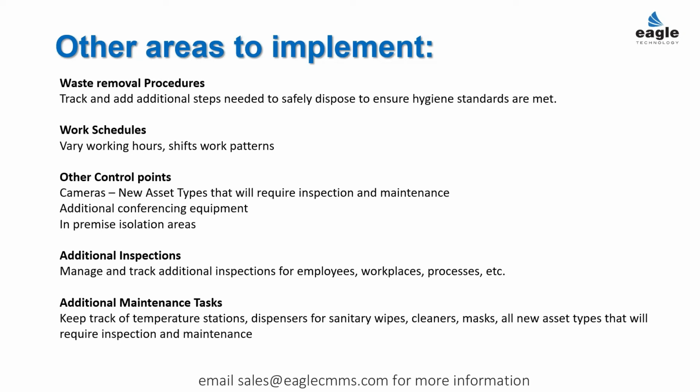What kind of control points do you have? Do you have cameras? Do you have new assets that are going to require inspection and maintenance, wiping down, safety gear, etc.? Do you need additional conferencing equipment for your maintenance people? Can you use technology to help improve the maintenance process?